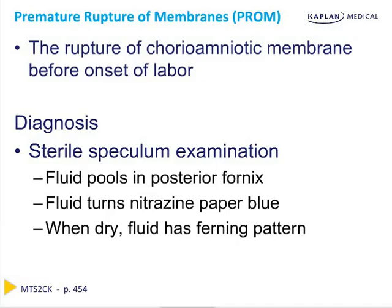The physiologic connection here is that amniotic fluid is alkaline, having a pH above 7.1, whereas the vaginal secretions have a pH of about 4.5 to 6, and urine is less than 6. The paper turns blue if the pH is somewhere between 7.1 and 7.3. And thus, when you have amniotic fluid leaking down, the paper turns blue. You can get false positives with cervical mucus, semen, or blood.